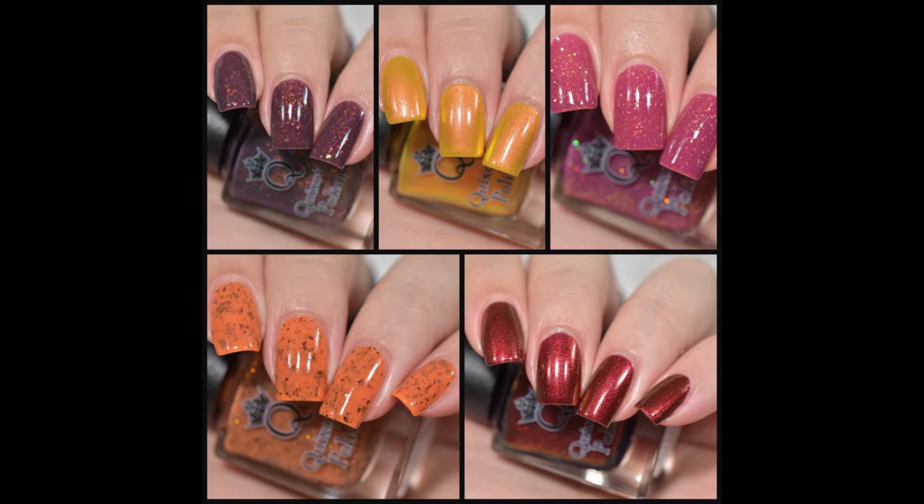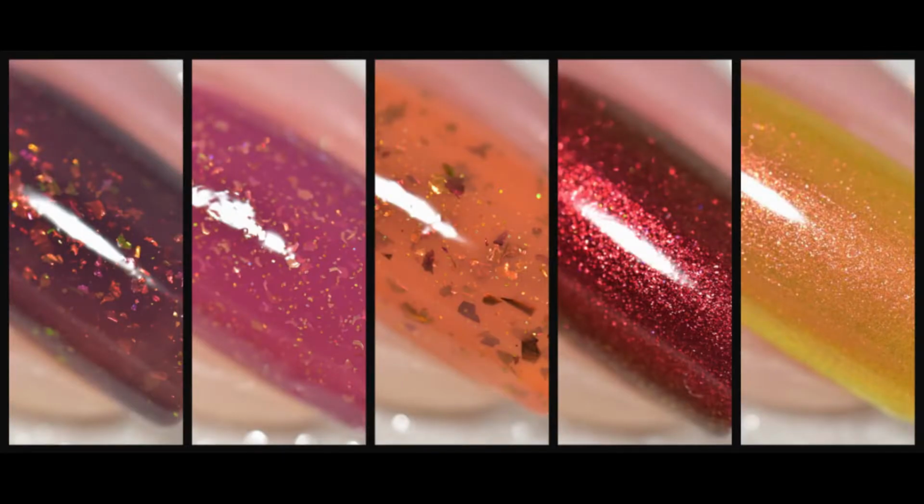This is a 5-piece collection, and it contains 2 multi-chrome shimmers and 3 flakies.